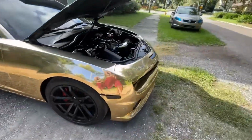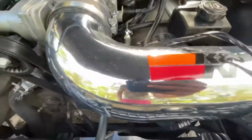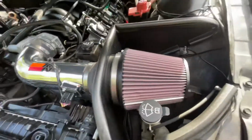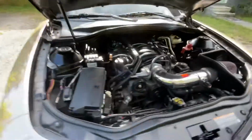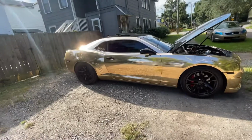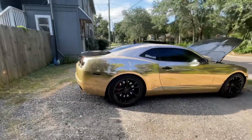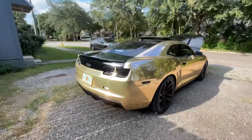Today I'm gonna be showing y'all the difference when you get a real intake, something decent like this. It's not the best, but it's better than what I had. So I'm gonna show y'all the difference between an eBay intake and a K&N. So I got some race videos, some before and after videos.